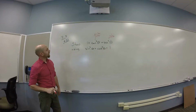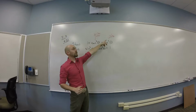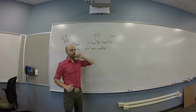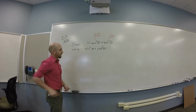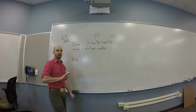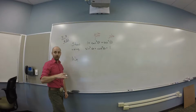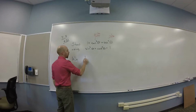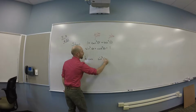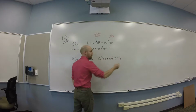Okay, so now that I've seen that, it looks like I ended up with lots of cosine squareds on the bottom there. You guys see that? So the first thing I'm going to do is very carefully write all of this down for you guys. So this is what I kind of expect for an answer. We know sine squared of theta plus cosine squared of theta is 1. Period.